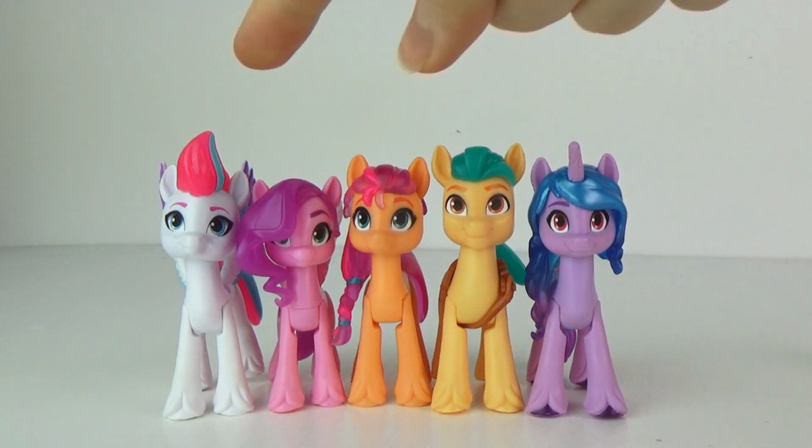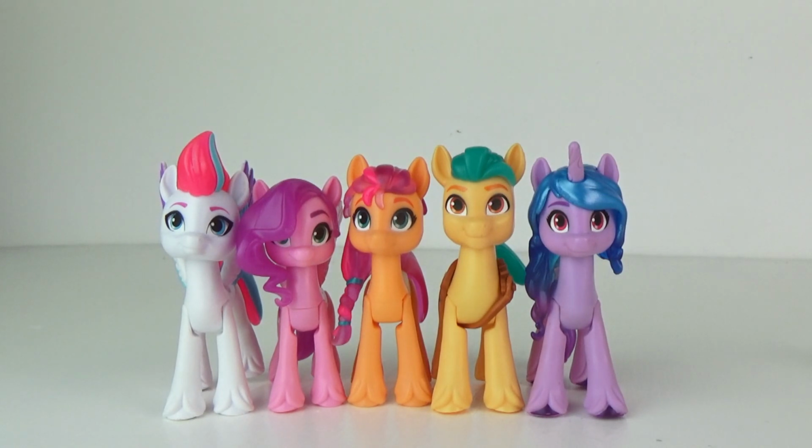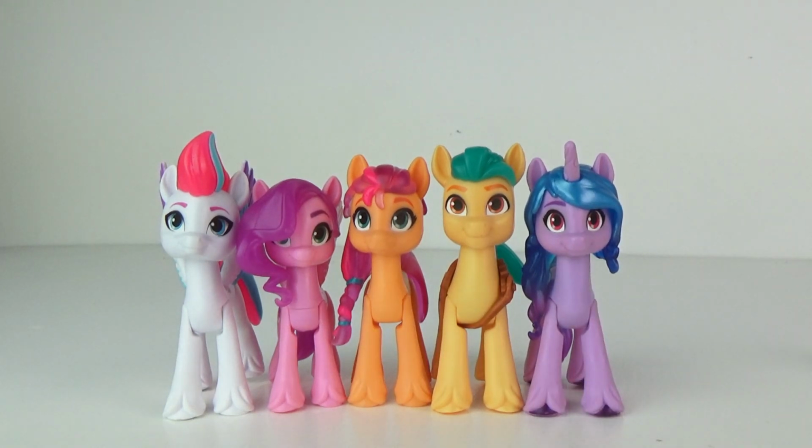But with that, I finally have all 5 friends. Look at that, they're so cute together. I can't wait to take pictures of them all together as a friend group. That's going to be so adorable.